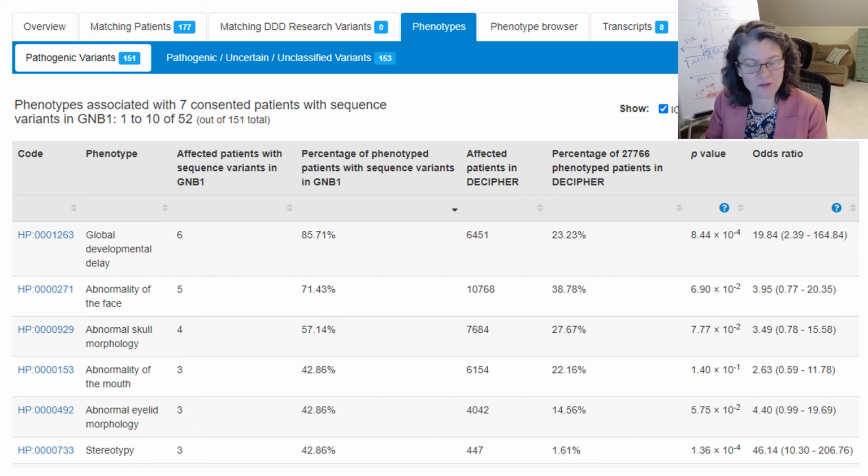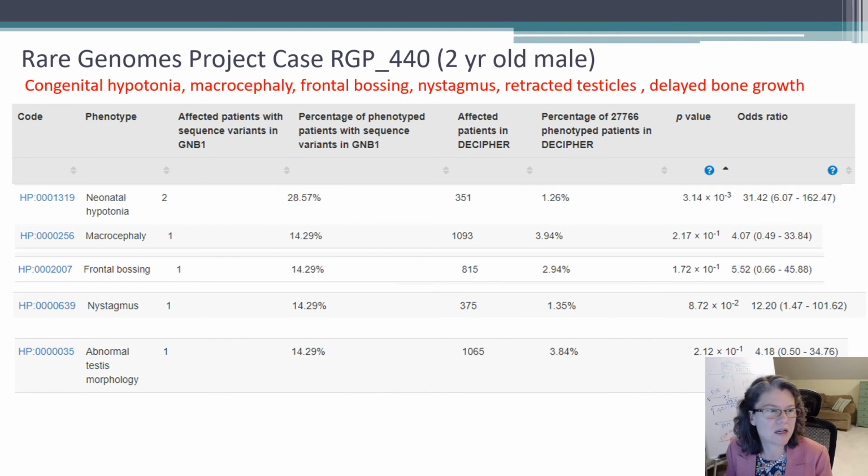And you'll see that if we dive a little deeper into the specific phenotypic features seen in the case that I mentioned, and those are listed here, this is the Rare Genomes Project patient. These are the same features, and they have been seen in at least 1 to 2 other GNB1 patients. You'll see the percentage of patients compared to the overall percentage in Decipher, so it is higher. There are statistically significant p-values for these particular phenotypic features, so it gives you more confidence that this may be the causal variant when you're seeing the correlation in phenotype.